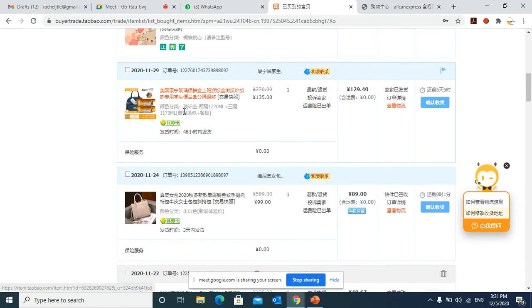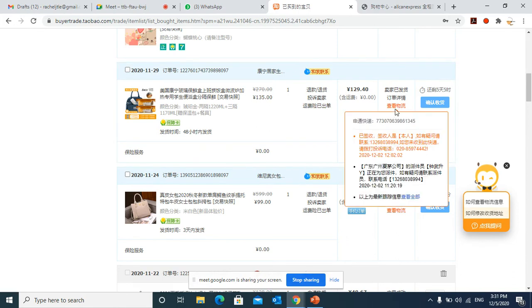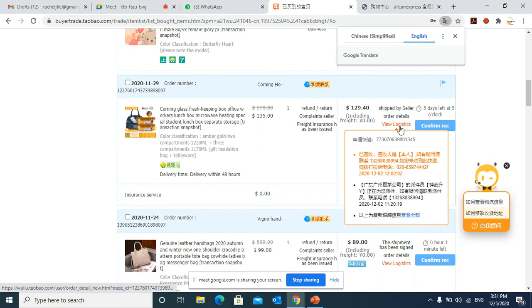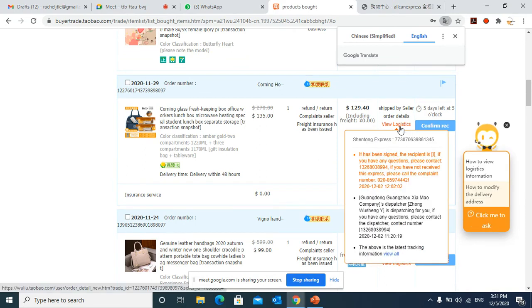Now, this glass I bought in last week's class, which is 29th of November, which I showed you all the demo step by step. Then you use your mouse and go to this red color button here. If you do not know how to read, you translate again. It says view logistics. If I use my cursor to go to this red button, I can see the tracking number which the seller used, which is 7730706.